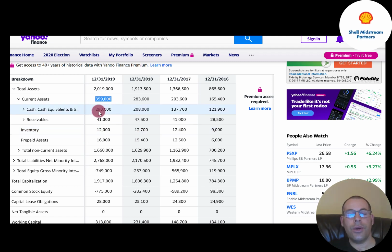The reason I said you don't need that much current assets to cover your current liabilities is because you don't want to sit on so much cash. Investors are not investing in a company so they can sit on cash. Anybody can do that. They're investing in a company to grow the company and to provide them a good return.